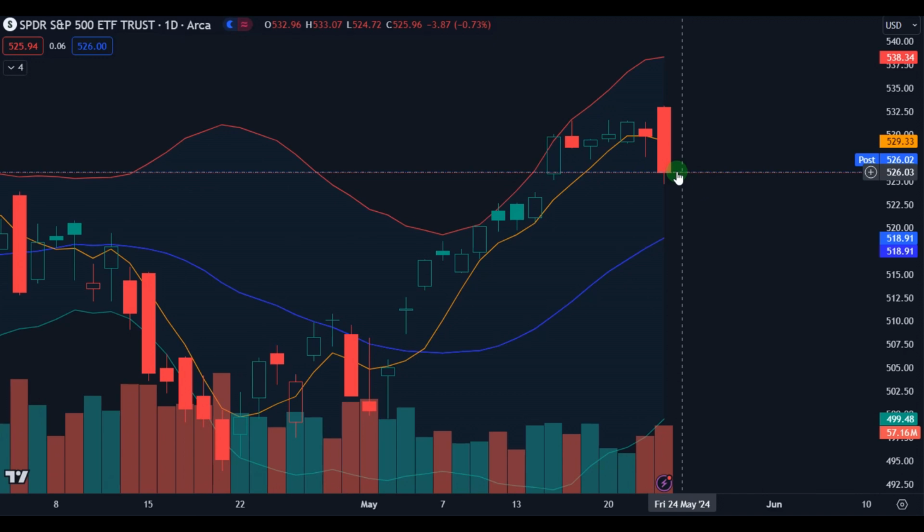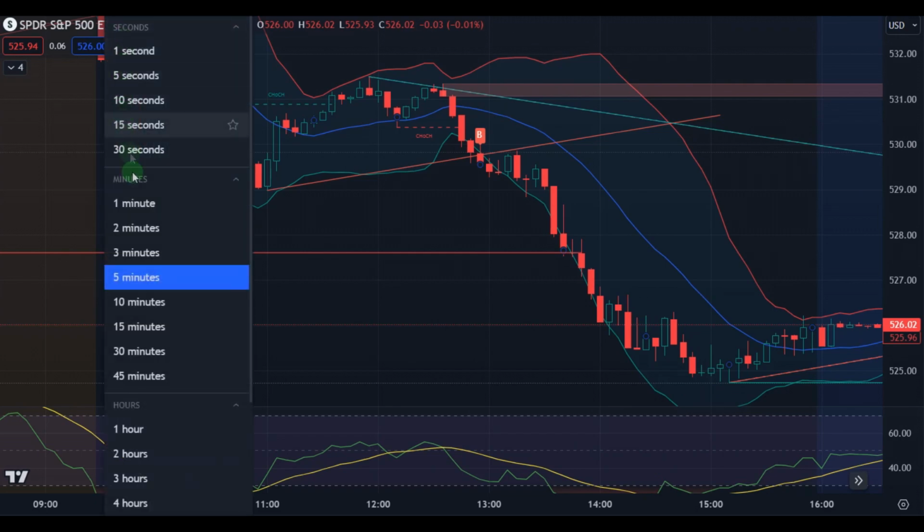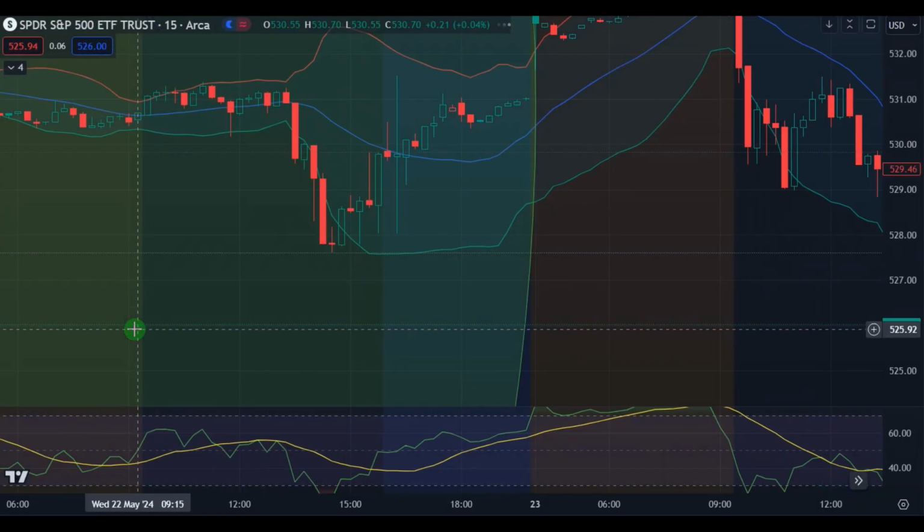But in the event sellers overcome the buyers at or near the half gap fill, then I'll be prepared to buy puts for a ride down to the next buy point, which is going to be near the 20-day moving average, currently at 518.90. That's the level I will again flip over to the 15-minute chart and wait for one or more bullish hammers to print, and then dial in my entry with a 5-minute chart and load the 523 calls.